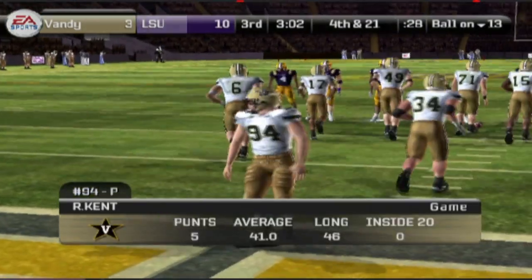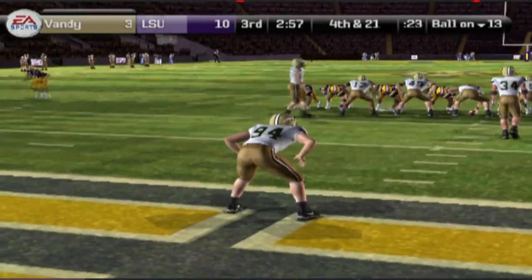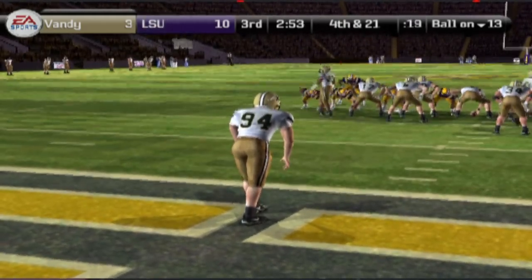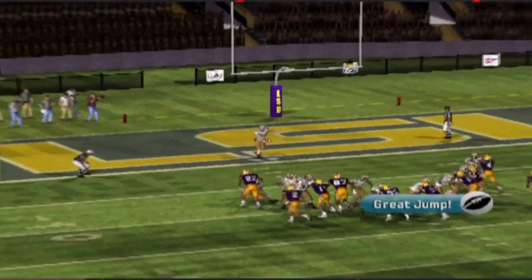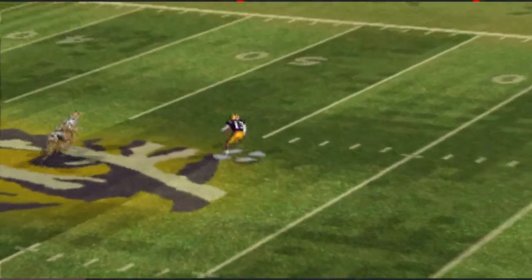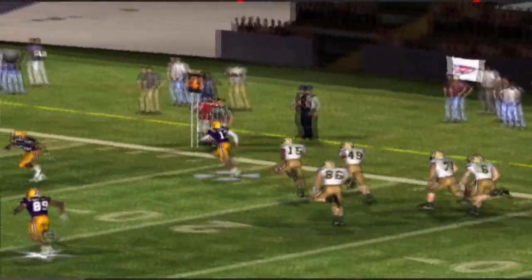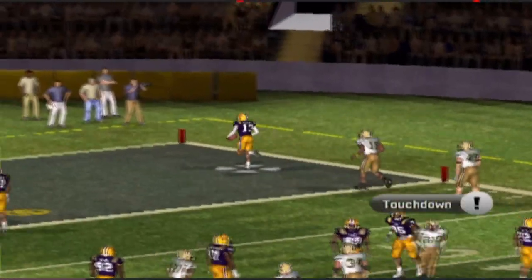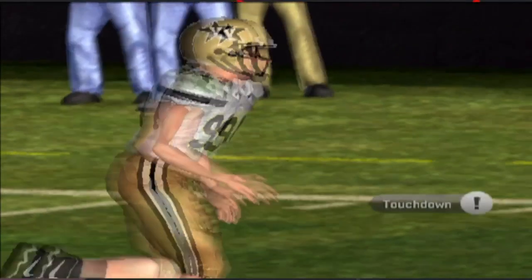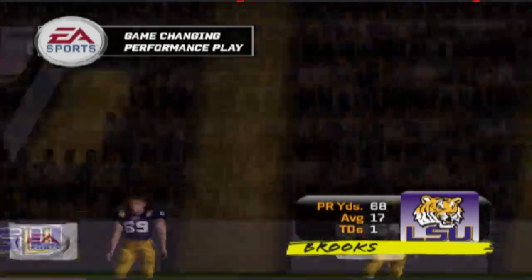Vanderbilt ready to put this one away. Brooks is back deep to return. He punts it. Brooks takes it at the 45. To the 20. To the 10. Touchdown, Tigers. How exciting is that? Let me tell you, the thing that impressed me on that run back was his ability to recognize the hole and then the quickness that he had to get through the opening.